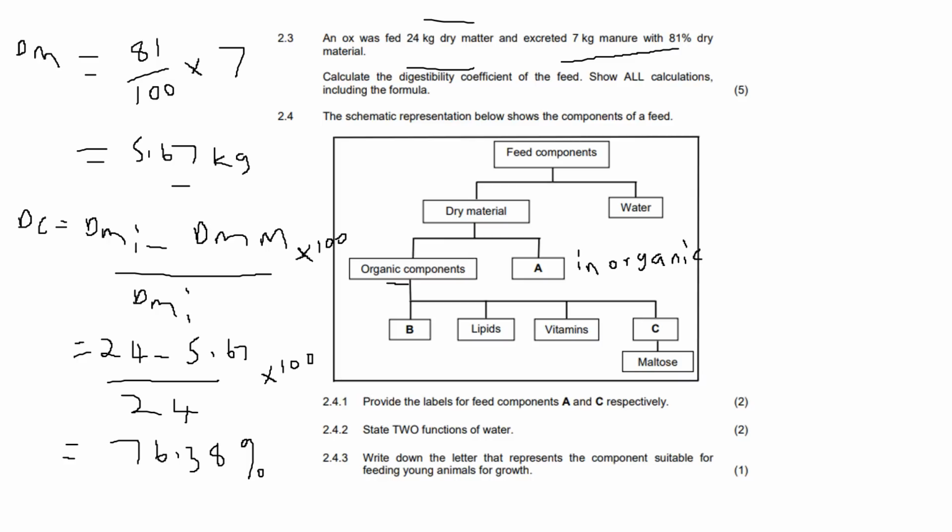Then we have to find A and C. Where you see C is giving us maltose, and we get maltose from carbohydrates. So C is carbohydrates, meaning B will be proteins. So it's good to know your monosaccharides, your disaccharides, and your polysaccharides, so you know maltose is from carbohydrates.